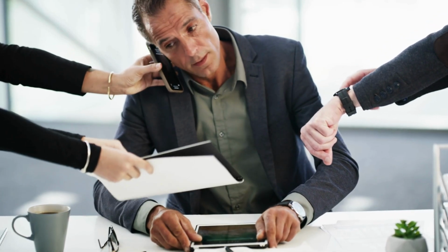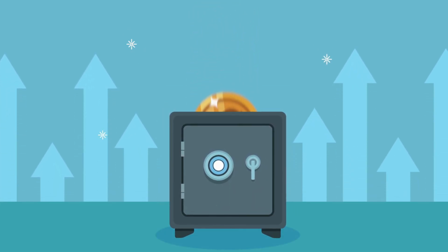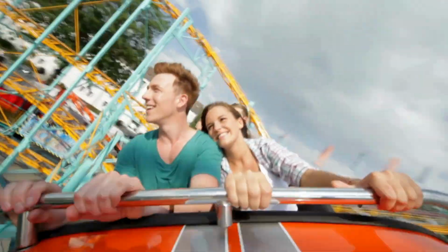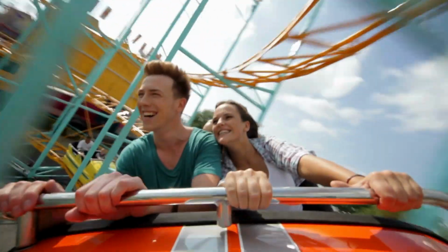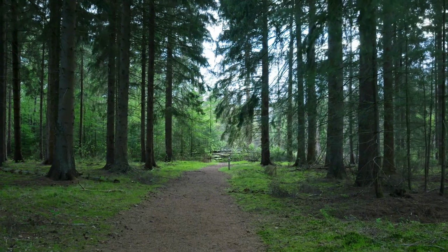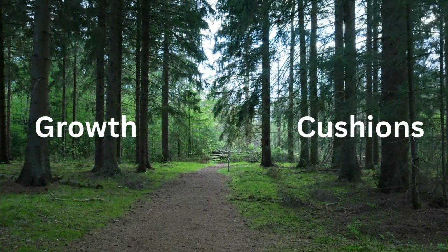Most investors are stuck. They either play it too safe with large cap and miss out on growth, whereas some chase mid and small cap funds and end up riding a roller coaster. But what if there was a middle path? One that gives you growth when the market is hot and cushions you when things go sideways.